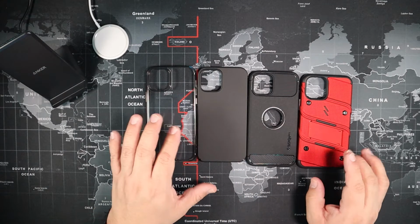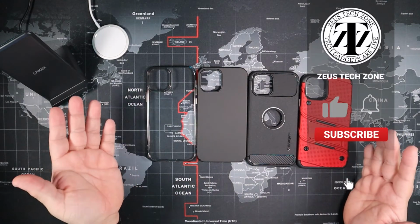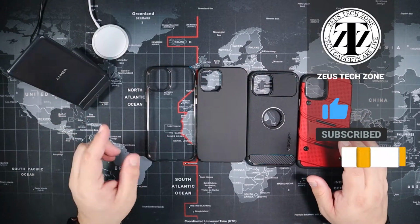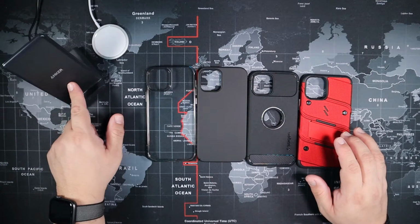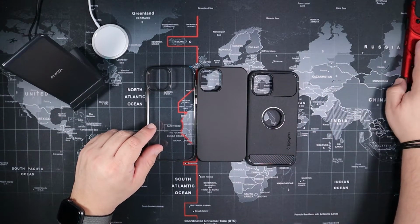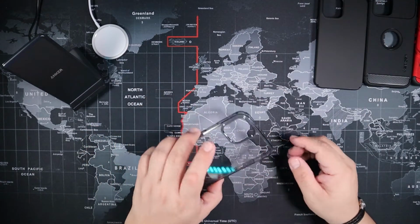What I ended up doing is I went ahead and took them out of the boxes because this is really not an unboxing, right? We're just going to review and see how they look on the phone. I brought out the charger also so that we could confirm that after we put the phone on the case, we could charge it with the case on. So let's go ahead and start it off. I'll move these cases to the side for now, and let's start off with the Ringke one.